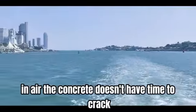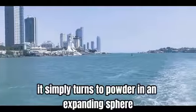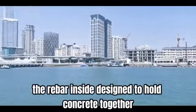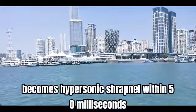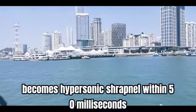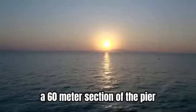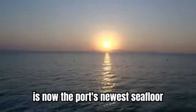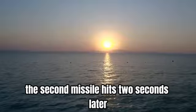The concrete doesn't have time to crack, it simply turns to powder in an expanding sphere. The rebar inside, designed to hold concrete together, becomes hypersonic shrapnel. Within 50 milliseconds, a 60-meter section of the pier is now the port's newest seafloor. The second missile hits 2 seconds later.